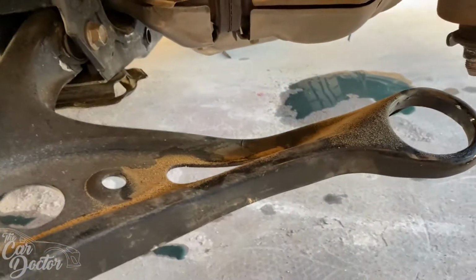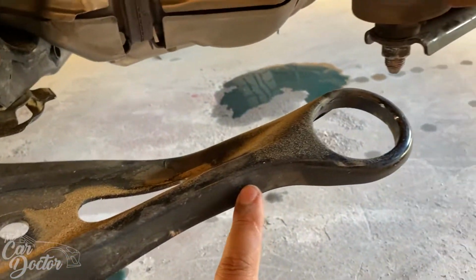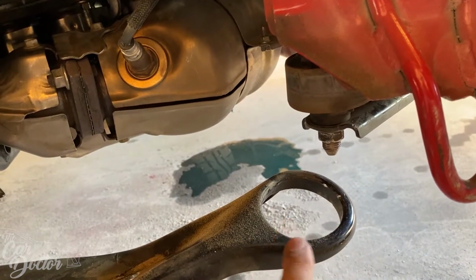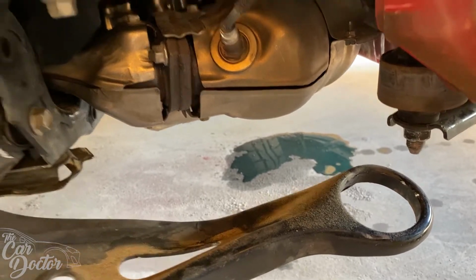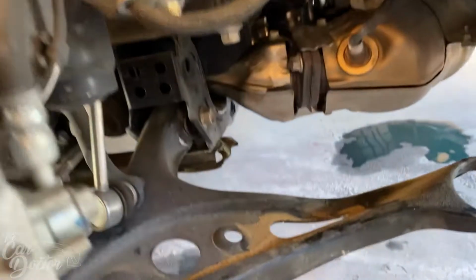One of the things that happened is that the lower control arm on the right side messed up, so this needs to be repaired. As you can see, I already adjusted this, and somehow the bushing fell out, so that's not good. So I went ahead and got another one. Here's a new one that we're going to install.